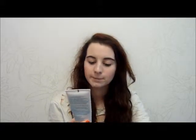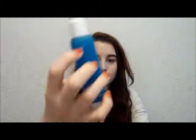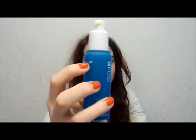And then there's the Exfoliating New Cell Scrub, and that has fresh carrot cell extracts and a moisture fresh complex, and that again is for all skin types. And then this is the Oil Absorbing Day Lotion with SPF 20, and that again is just for oily to combination skin.